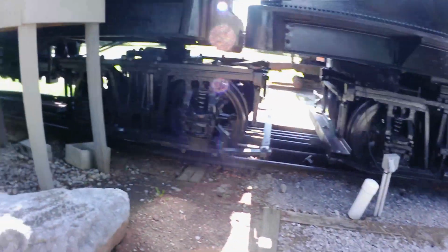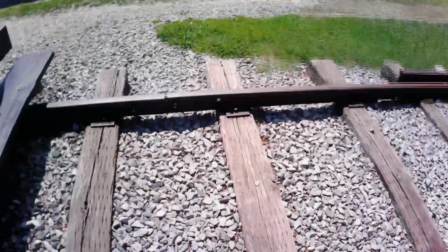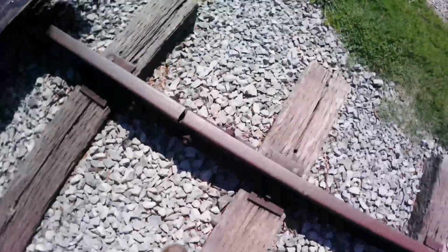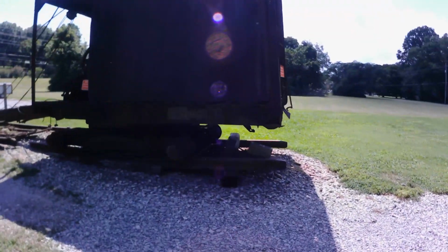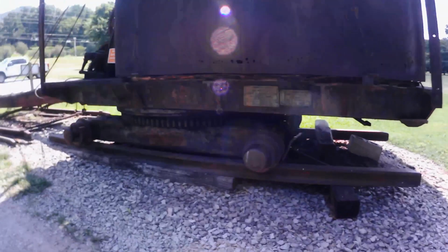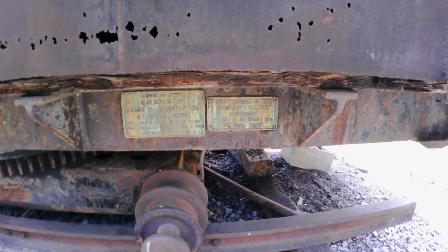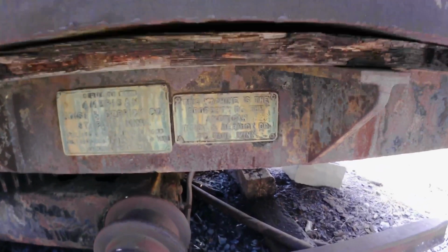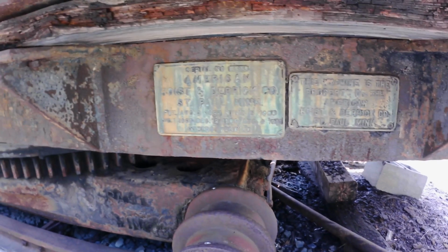They got a nice little track mock-up here. Like I say, it's sitting on some track. Some of the original rails, from what I understand. It's all bolted section. This here's a log loader. Steam powered, of course. Looks like the machine is the property of the American Hoist and Derrick Company, St. Paul, Minnesota.